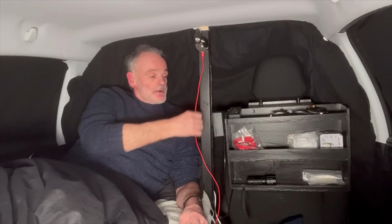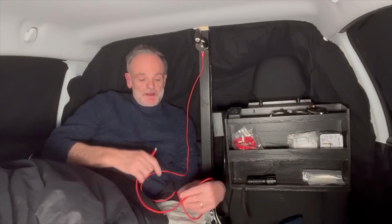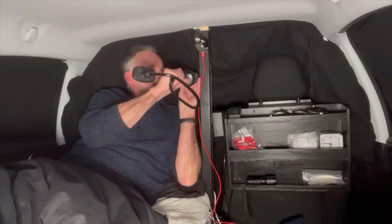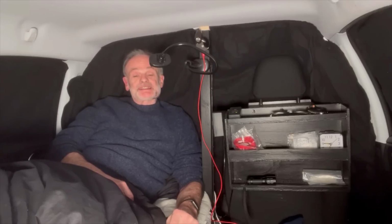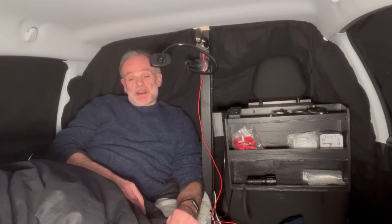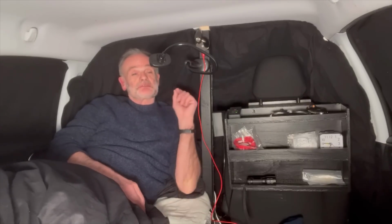It's got a USB charger built in, so I can run my phone continuously. What else have I got? Right, this little device here will clamp on there, I can put my mobile phone in, and I can look at TV. It's like lying in bed looking at TV. I can catch up with SAS Rogue Heroes, which my wife doesn't like, so this gives me the opportunity to look at the TV that she doesn't like.